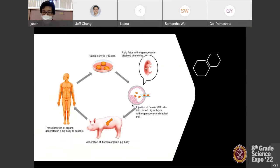Here's a diagram of how it would work. Induced pluripotent stem cells, or iPS cells, are derived from skin or blood cells that have been reprogrammed back into an embryonic-like pluripotent state that enables the development of an unlimited source of any type of human cell needed for therapeutic purposes. So basically, you take the iPS cells of a human and inject it into cloned pig embryos with an organogenesis disabled trait. Organogenesis is the series of organized integrated processes that transforms an amorphous mass of cells into a complete organ in the developing embryo. Then the human organ is generated in the pig body and it can be transplanted into patients.